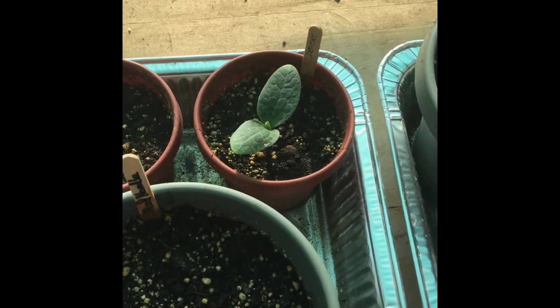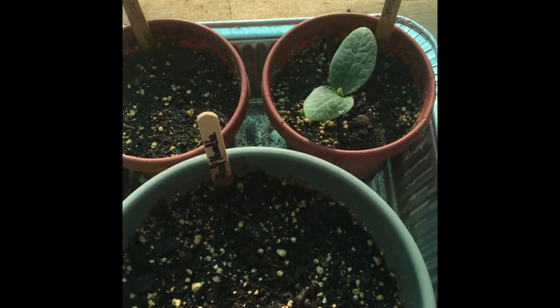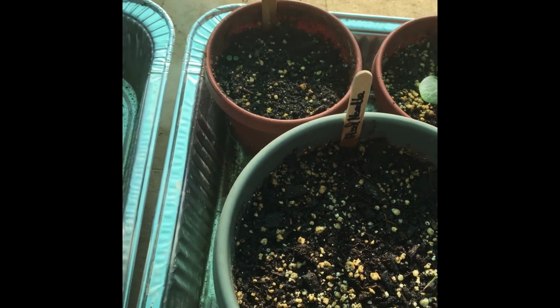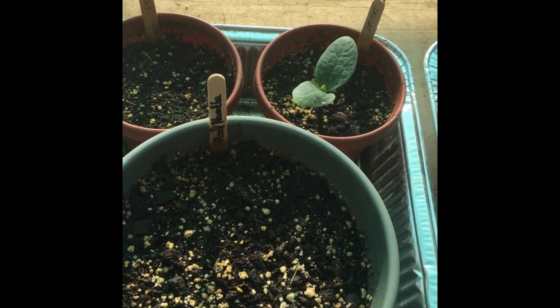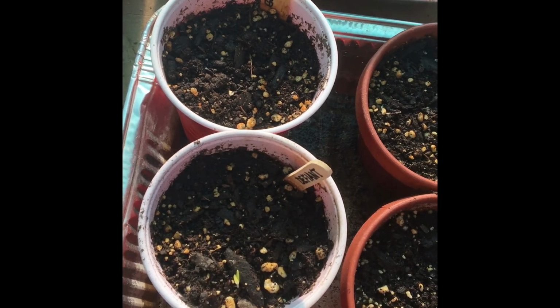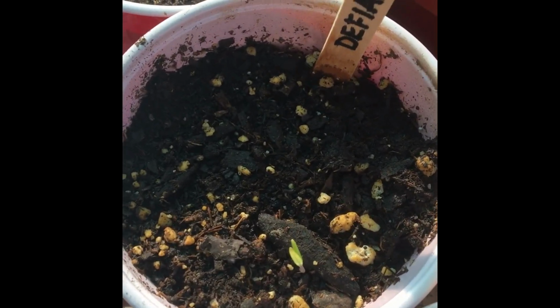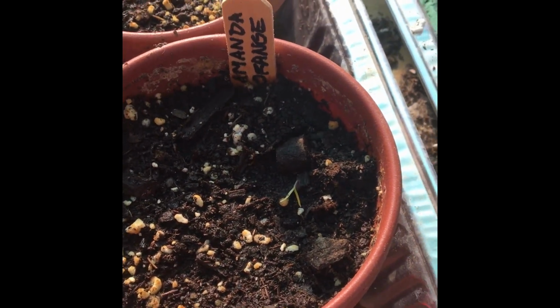We have desert zucchini. Something random is coming up in the other desert, so that's probably just a weed seed. And we do have what looks like a grass seed that has come up in the red noodle. That's interesting. Okay, we have a Defiant up. That's a tomato. And we have an Amanda orange that is up. So that's very cool.